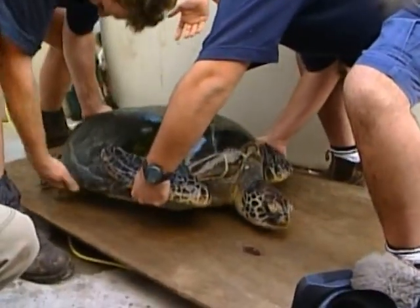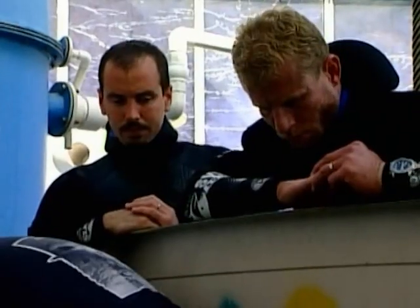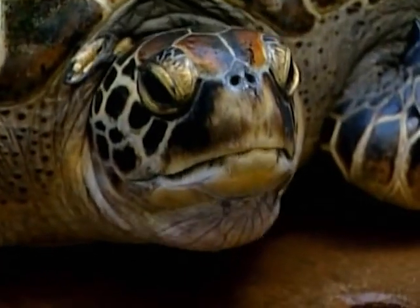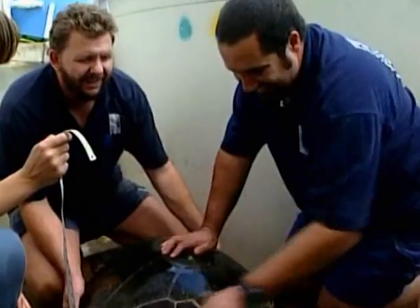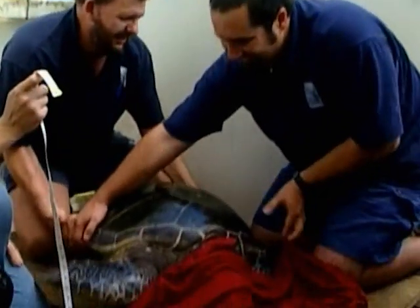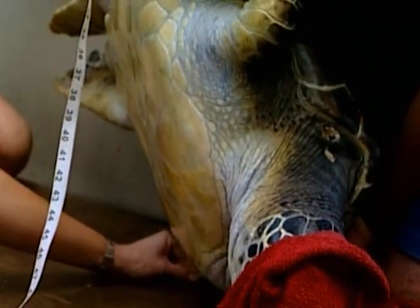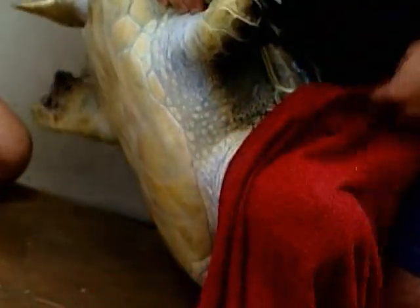First up on Zoo Babies, we check in on 2 female green sea turtles. These turtles have been resting at Sydney Zoo and Aquarium after being found washed up on a beach. Now, after much rest and care, they're ready to be released into the wild.